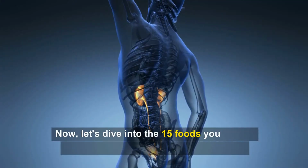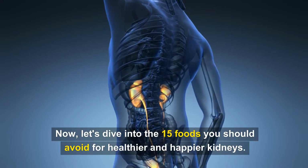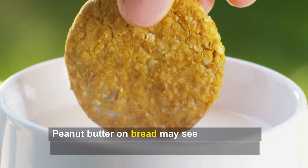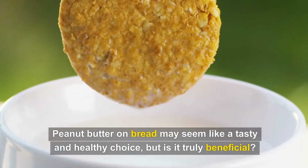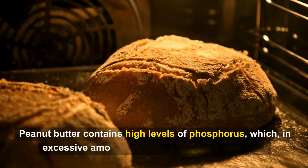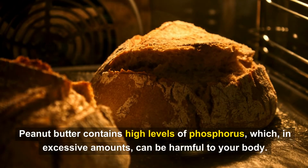Now, let's dive into the 15 foods you should avoid for healthier and happier kidneys. 1. Peanut butter. Peanut butter on bread may seem like a tasty and healthy choice, but is it truly beneficial? Peanut butter contains high levels of phosphorus, which, in excessive amounts, can be harmful to your body.